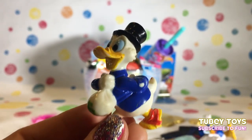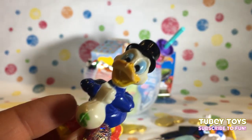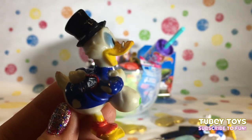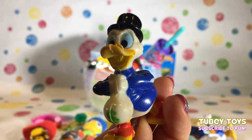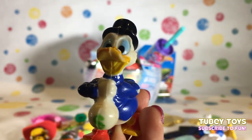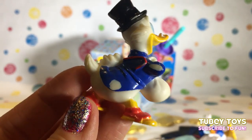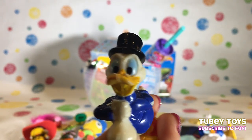This is an old figure of Scrooge McDuck from DuckTales. This was my figure when I was a kid. My mom had a whole stash of them, and I'm like, oh my gosh, I need these. This, I think, came from a cereal box. I'm not quite sure. If anybody that's watching remembers, let me know in the comments below. He is so awesome. He's pretty old, though. Doesn't look too bad, though.